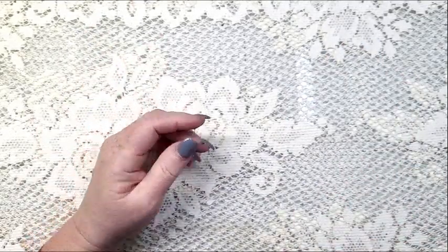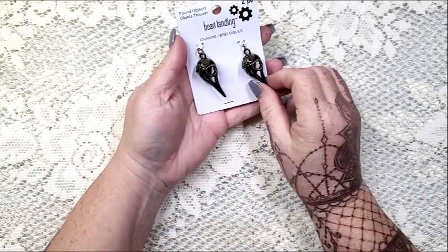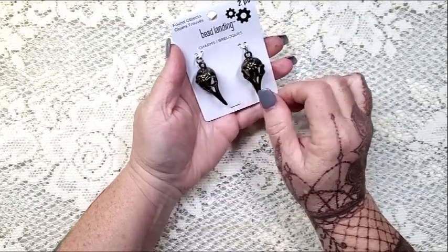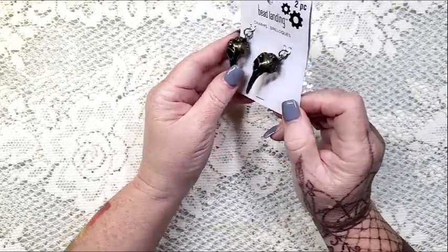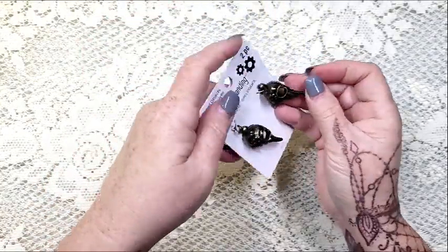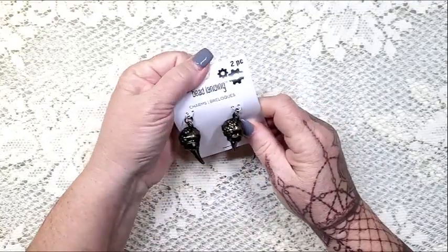And then, y'all, I almost never go in the jewelry, but will you look at these raven skull charms? And I am going to make them into earrings. They're so cool. I mean, look at that. And they were like $7 or $8. They weren't a lot at all.